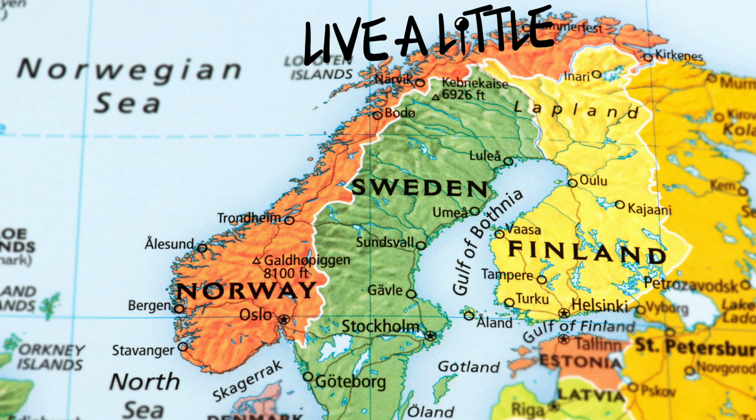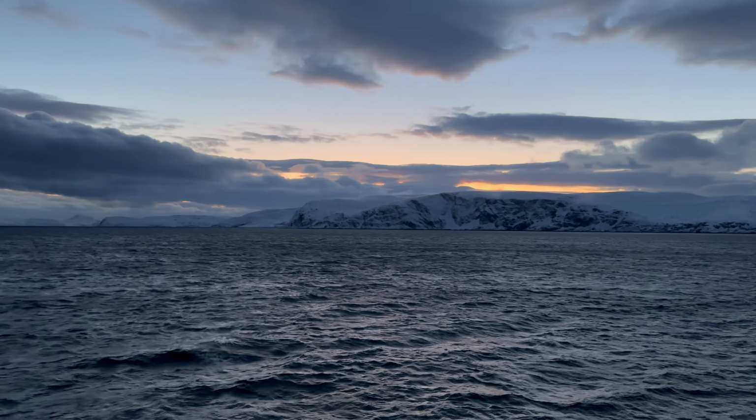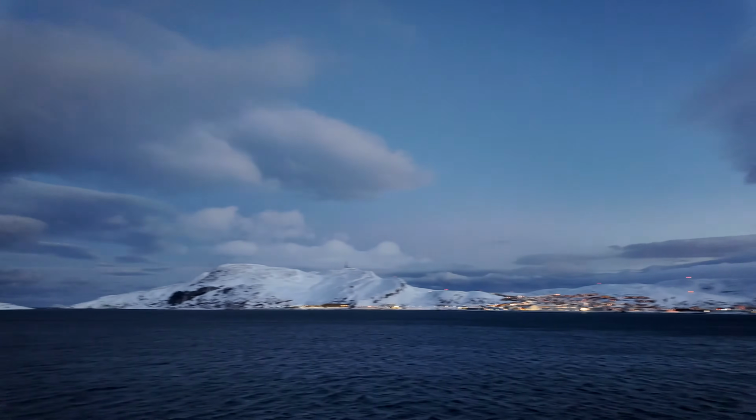Our first port stop is going to be Hamerfest. It is a very quick port stop, but let's take a quick peek at what we did. In 2008, they started Europe's largest natural gas facility, and it is right here, right outside of Hamerfest. In just a few minutes, we'll be arriving in Hamerfest, the world's northernmost town.